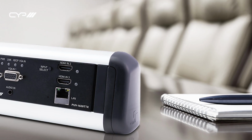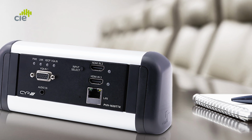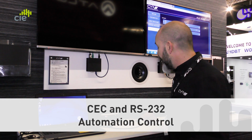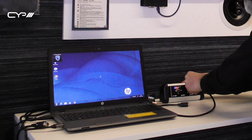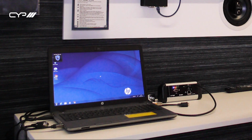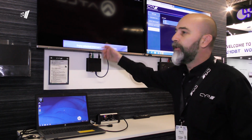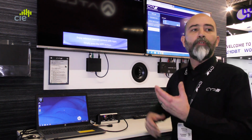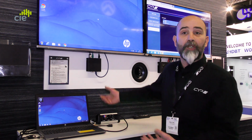Another fantastic feature of this product is it has CEC and RS-232 automation control. So you'll come in for your meeting and you simply connect your screen, your device, to the TTX. The TTX will auto switch to that signal, send the TV a message either via CEC or RS-232, turn the television on and turn it to the active channel. You then hold your meeting. If anybody else plugs in, it will automatically switch over to them.